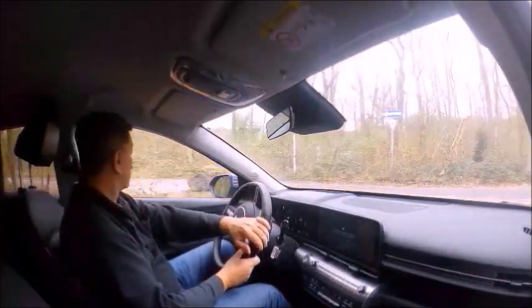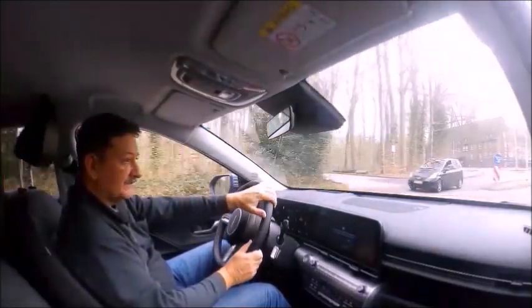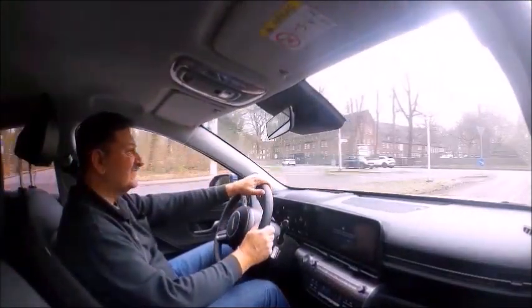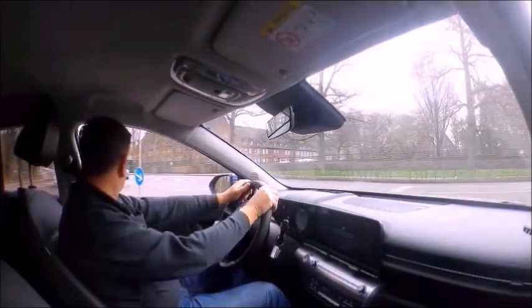This works well in everyday life, and you really rarely have to operate the brake pedal, but at the same time you use only as much braking power as necessary via recuperation.